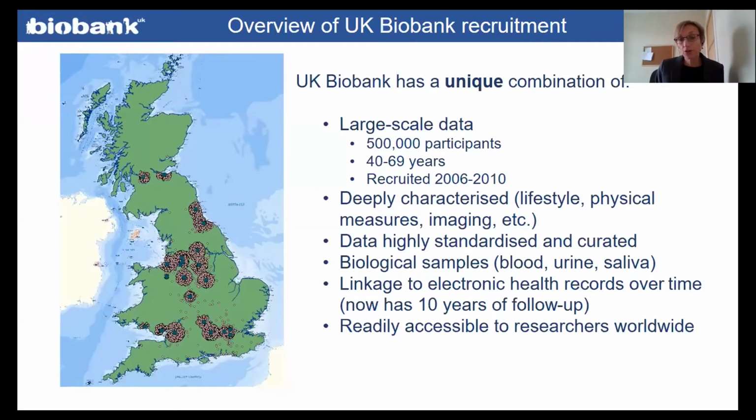They're deeply characterised. We have over 2,000 different measures of them: lifestyle, physical measures, medical history. For some, we have multimodal imaging data and so on. And because participants came to an assessment centre, all of the data are highly standardised and curated. We also have biological samples such as blood, urine and saliva on the full cohort.